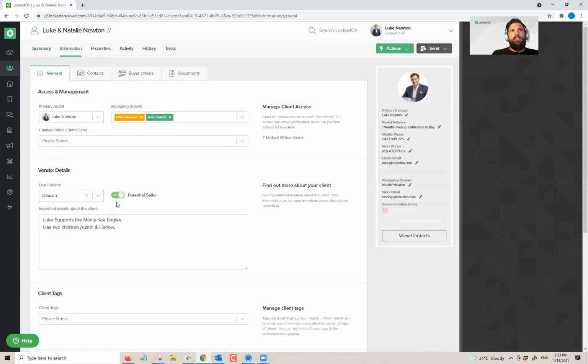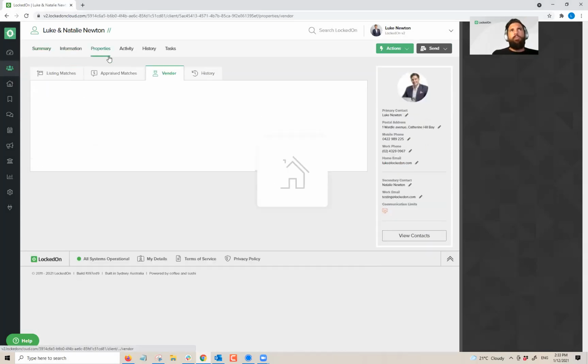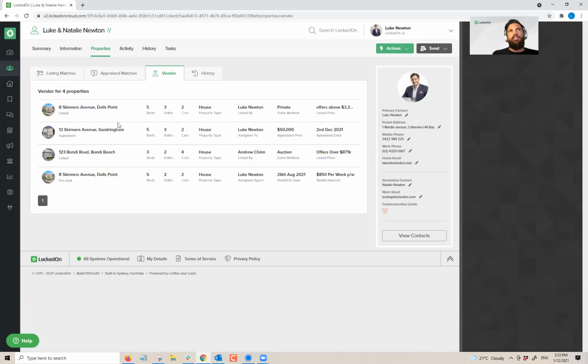Now, looking at the potential sellers, if we go back into Luke and Natalie, we flag them as a potential seller. We go into the property section and we can see here that we have 4 properties linked to them. Now, I've done this prior to today. If you've got a new client in the system, you won't see this. It'll just say no properties, add your first one.